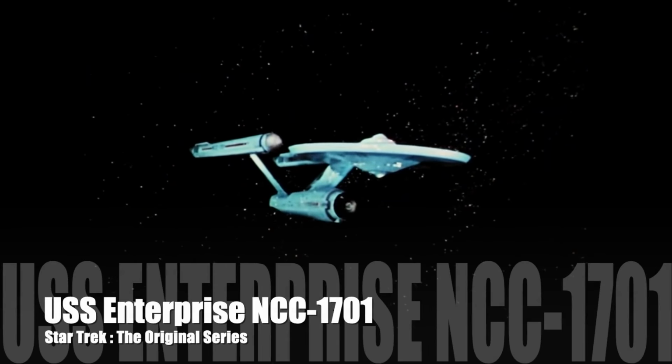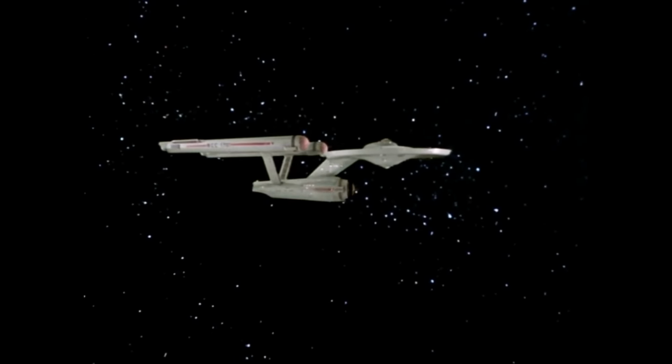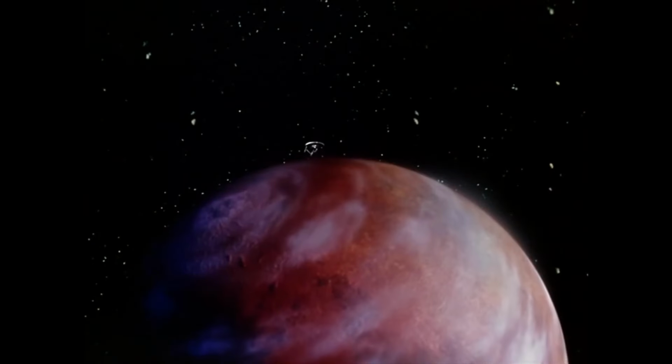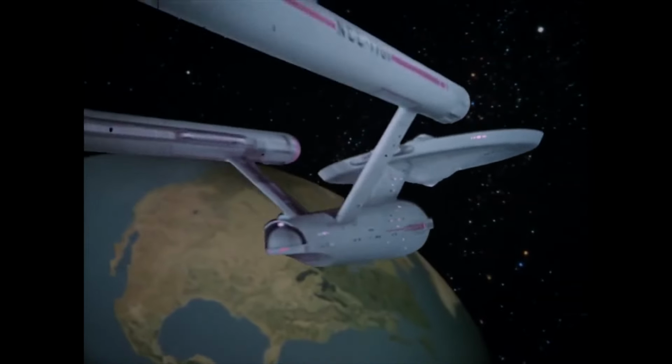Number 1. The original series, USS Enterprise, NCC 1701. The USS Enterprise, commanded by Captain James T. Kirk, is perhaps the most iconic starship in science fiction. Designed by Matt Jeffries, the Enterprise set the standard for starship design in the Star Trek universe. Some of the design features included saucer separation.